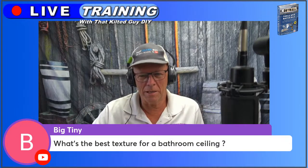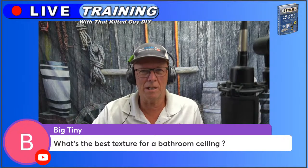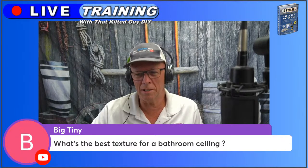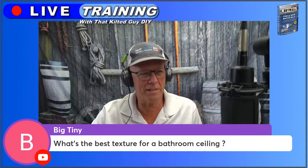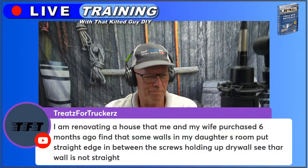But sometimes there's nothing wrong with having multiple textures through your house. I plan on having multiple ones. We plan on building the house if things work out for us in the next year or two. And I want to show you guys all kinds of different faux finish techniques, texture techniques, and a bunch of trick stuff like that.